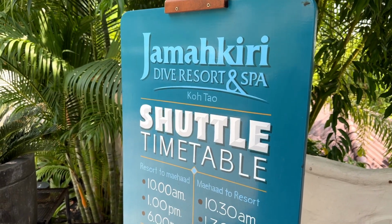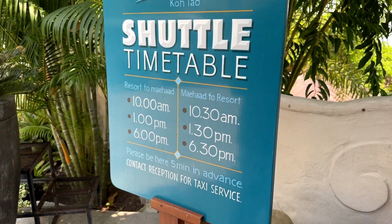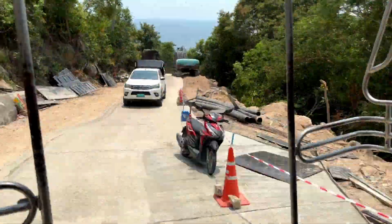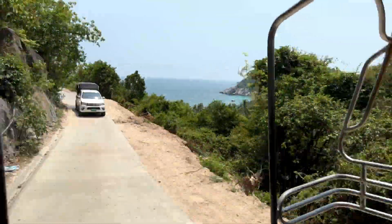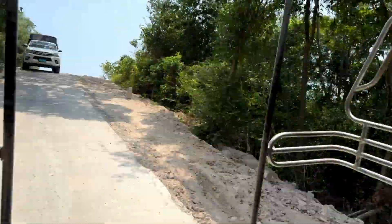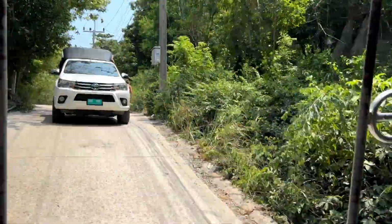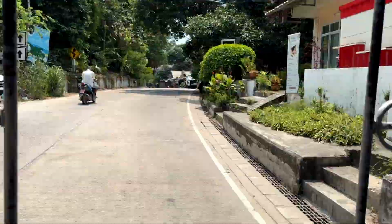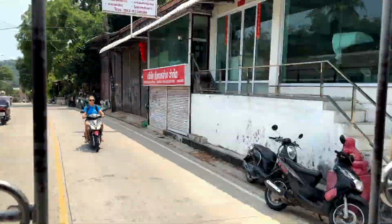The shuttle is also known as a song chow, which is essentially like a pickup truck with 2 rows of seats in the back. These are really common in Thailand as a mode of transport of getting about, and you can probably fit about 8 people in the back. The road connecting Jamakiri to the rest of the island goes over a very steep hill, and there were construction works going on when we were there. So definitely exercise caution if you decide to rent a scooter, particularly at night time, since there's no street lighting on this stretch of road.